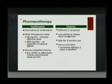And so far, it is the only antihistamine that has been approved by the U.S. Transportation Agency for pilots. And versus chlorpheniramine, it has less ability to effectively relieve anosmia and nasal pruritus. Ebastine has a different structure. It has less ability to relieve nasal congestion, and it's safe for 3 months use. And versus cetirizine, it has increased efficacy if the dose is doubled.